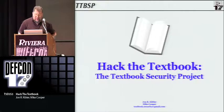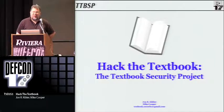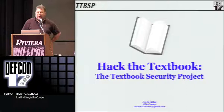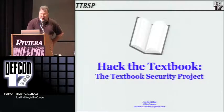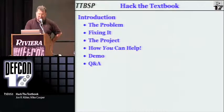Mike Cooper over here. This is Hack the Textbook, which we're going to talk about, the textbook security project. We had hoped to be fully up and running, but we are in beta mode. So I'm going to show you where we hope to be in a couple weeks. I'm going to go through real quickly a little bit about the problem we're trying to fix, and a little bit about the project itself, and do a quick demo.